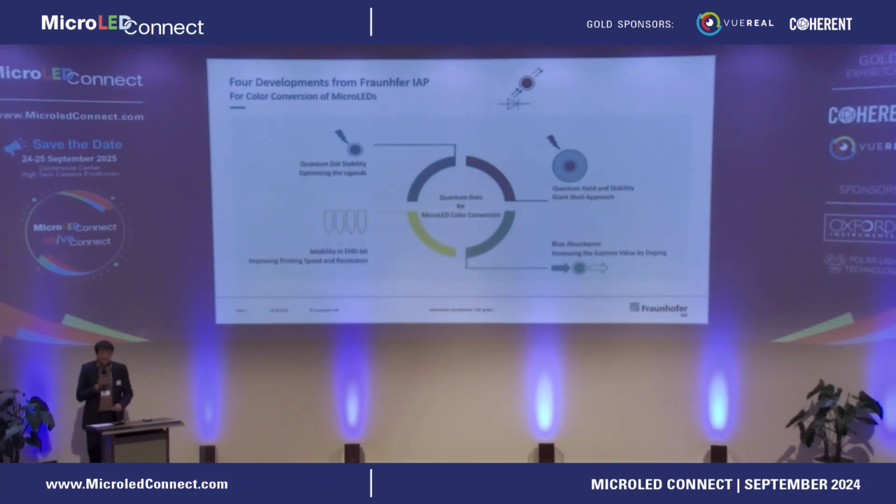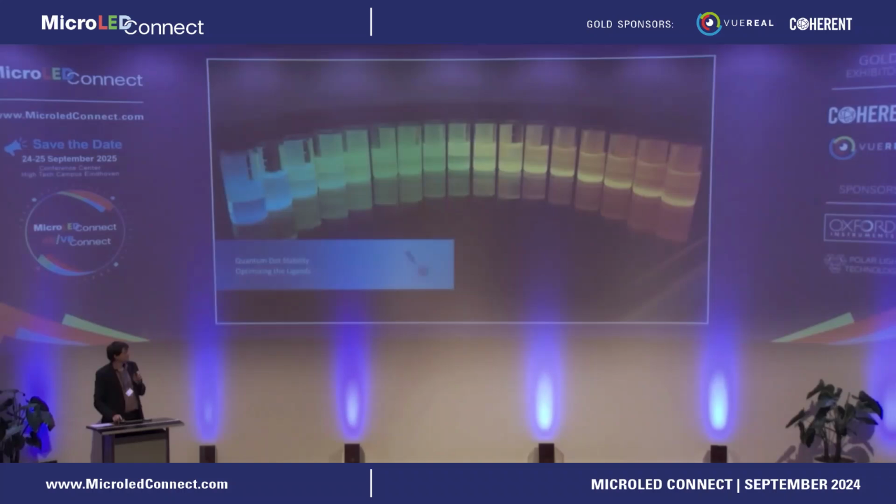So I selected 4 different application or development examples for you, which are relevant for micro-LEDs from our quantum dot particles. One is optimizing the stability using ligands. The second approach is using giant shell quantum dots. The third one is increasing the blue absorbance using some alloyed structure in the quantum dot. And the fourth one is improving the jettability in the EHD-Jet printing, electrohydrodynamic jet printing.